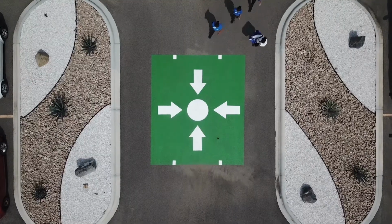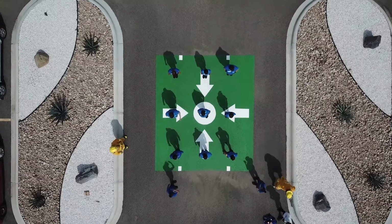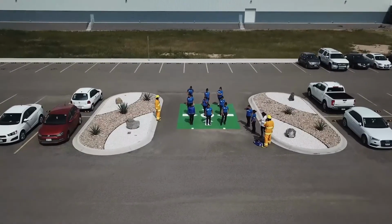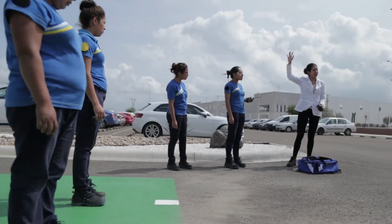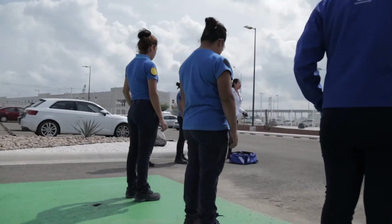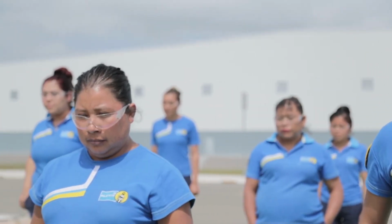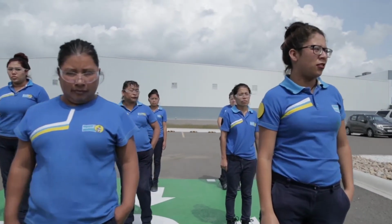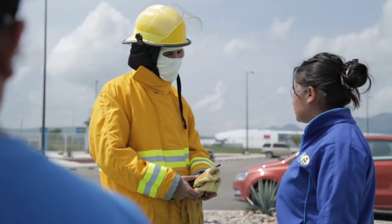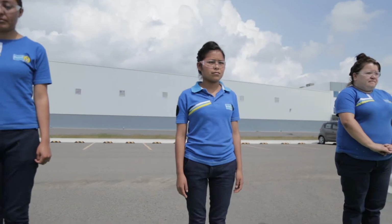For no reason leave the group. Line up and keep silence in compact rows. Obey the instructions from the person in charge of the brigades. Make sure you are registered in the counting list. Maintain the order and wait for directions from the brigade. Brigade members will meet at the command post. Brigade members should review the conditions of the infrastructure to rule out new possible risks.